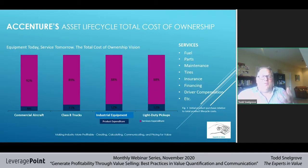So the question is, where can you get some data? This is a great piece of research. It's amazing what you can find by just doing some good research work. This is Accenture, and they're looking at 4 different types of assets: aircraft, Boeing, Airbus; Class 8 trucks, or big 18-wheelers; industrial equipment, fans, gearboxes, motors; and light-duty pickup trucks. This would be for a work environment. You could also do it for personal buy, but the research is based on a work environment.